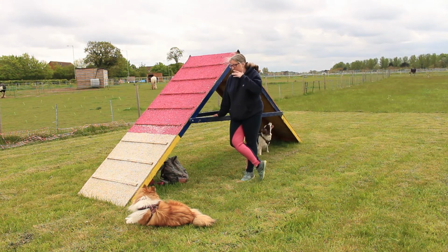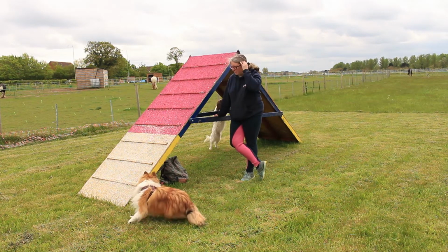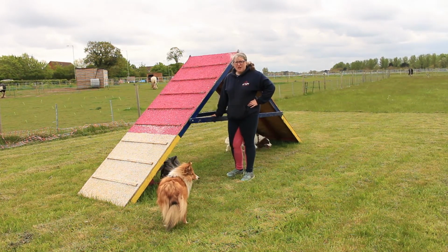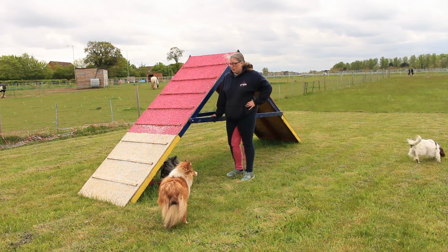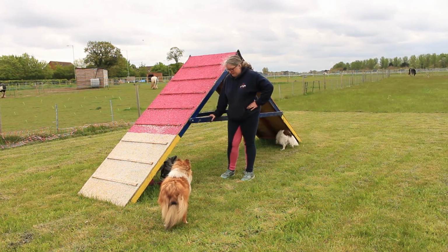So that would be an elimination, most likely, because it's not a refusal, it's not a 5 fault. The dog actually went under an obstacle that it shouldn't have been anywhere near. So that's an elimination. Same applies, by the way, if you jump over the obstacle or touch the obstacle with your foot when you're trying to get past it. You can't do that, you'd be eliminated.